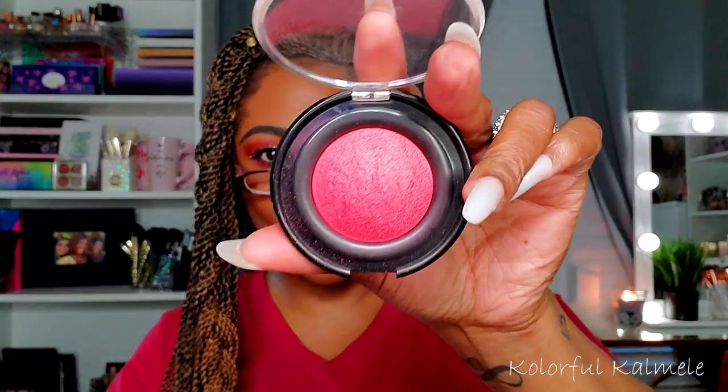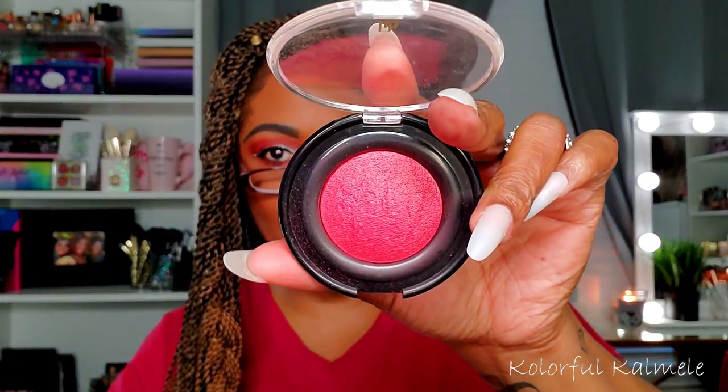Next, from Black Radiance, I have my raspberry blush. So this is what that one looks like. Gorgeous red tone blush, so, so pretty. This is a really, really pretty blush. Occasionally, I feel like sometimes it can get hard pan and then you kind of have to scrape the top off, but this color is so, so pretty. It looks beautiful on women of color. So gorgeous.